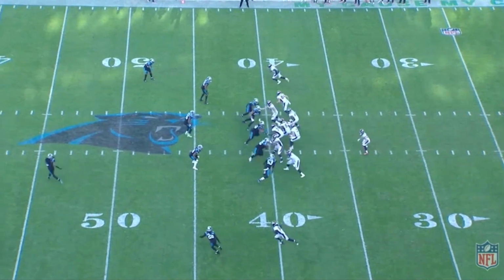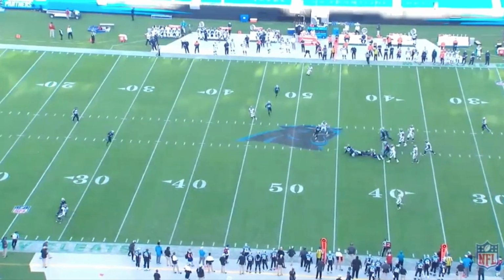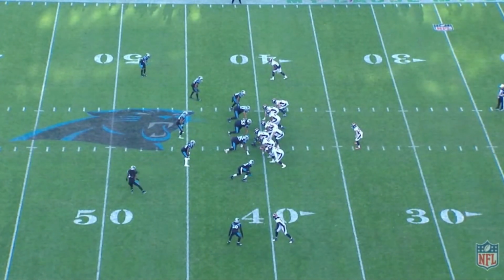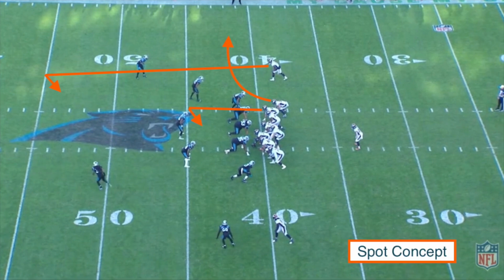Taking a look at this next play, this is where I want to put the spotlight on Drew Lock's ability to kind of progress through his reads and really his decision making in certain situations. Pre-snap here, we see the Panthers, they're going to roll back into a cover three look here. And on the offensive side of the ball, we see a pretty nice spot concept dialed up here. Starting with this inside tight end, he's going to run this 5-yard hitch route, which is the spot route. He's going to try to find an opening in this underneath zone and just sit there.